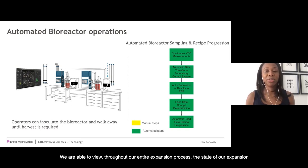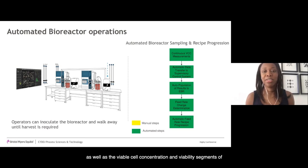We are able to view throughout our entire expansion process the state of our expansion. And so although we're not necessarily having to come into the lab or come into our GMP suites, we still have full visibility with the imaging segment, as well as the viable cell concentration and viability segments of the system. And so we're able to remove all of our manual steps from our expansion unit operation and streamline these with fully automated steps.